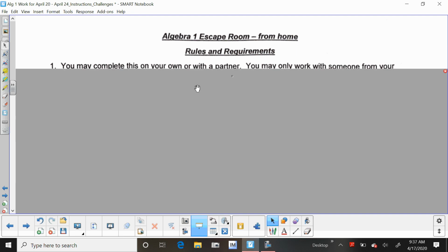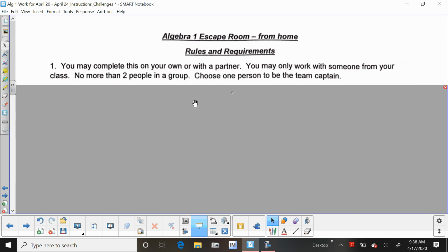So here are the instructions. You may complete this Algebra 1 escape room on your own or with a partner. So only 2 people at most working together. You may only work with someone from your class. So students from my class may not work with students from Mrs. Kuhn's or Ms. Kistler's, and vice versa. No more than 2 people in a group.